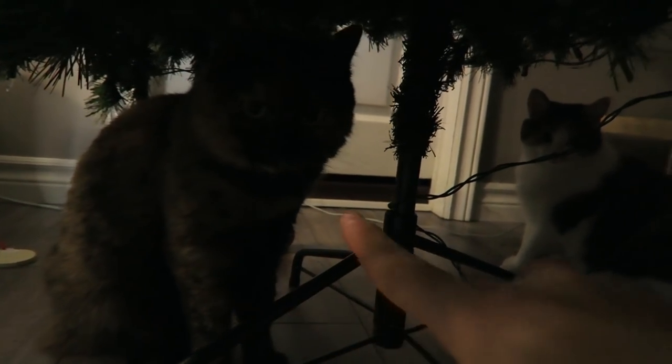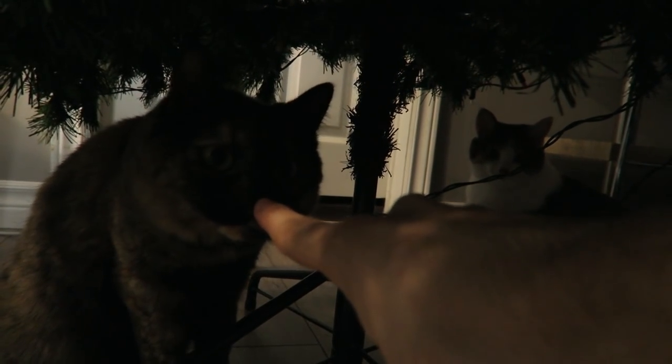Seriously, what's going on over here? Cat's in the tree. Cat, get out of the tree. Look at this little idiot, guys. Let me show you. Look at this. Cat. Hey, you. Hey, stop it. Stop being in the tree.